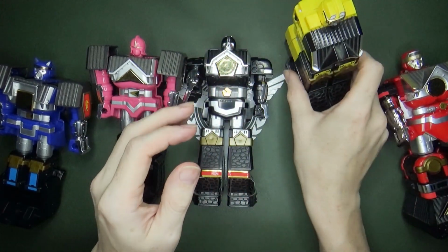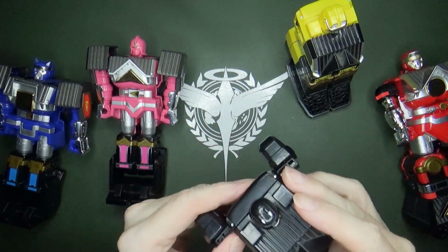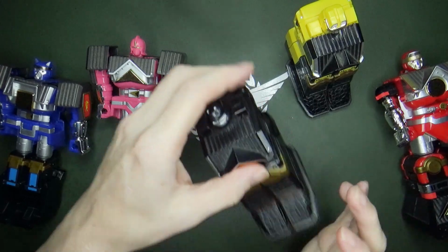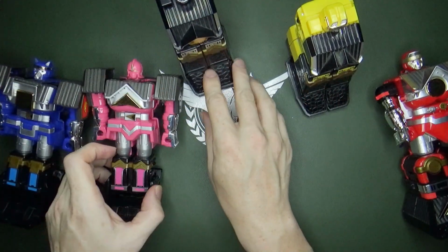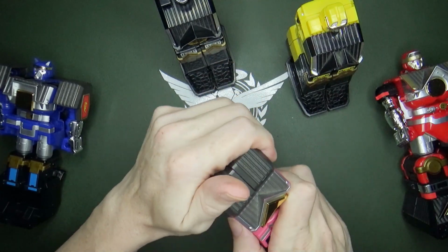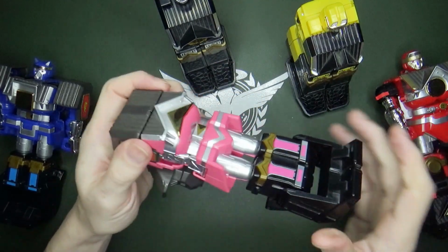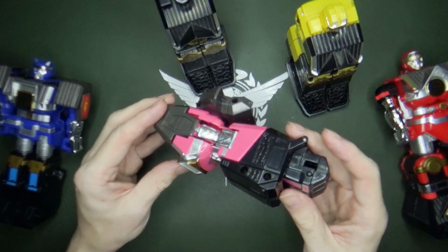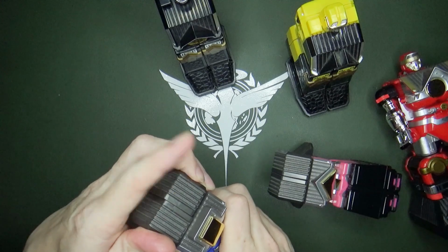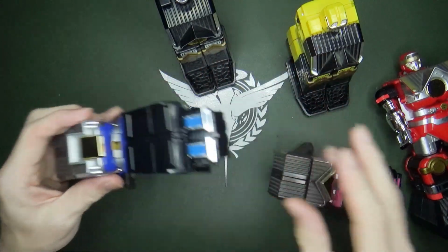But yeah, that's a leg. Same thing with you. They're not complicated, that's for sure. And the arms are about as complex. You just gotta smush them into the body, and then you got a fist. Blue is the same. You got a fist.